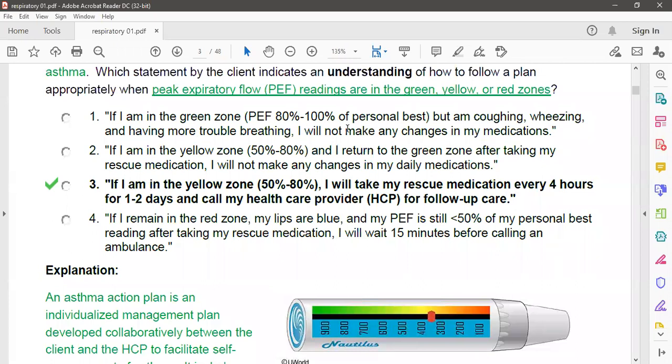So they said peak expiratory flow 80 to 100%. It is good, nothing bad. But I am coughing, wheezing, and I have more trouble breathing. So if you are in the green zone, you do not have any cough, you do not have any wheezing, okay? You do not have any shortness of breath. I will not make any change in my medication.